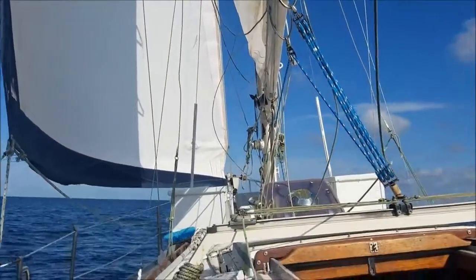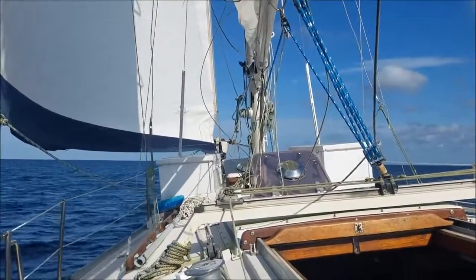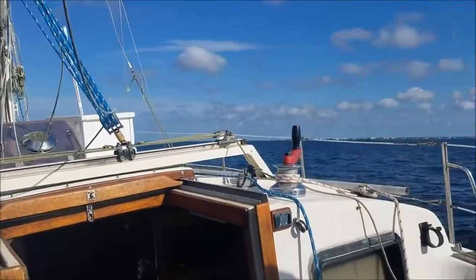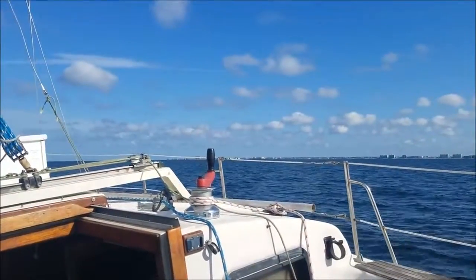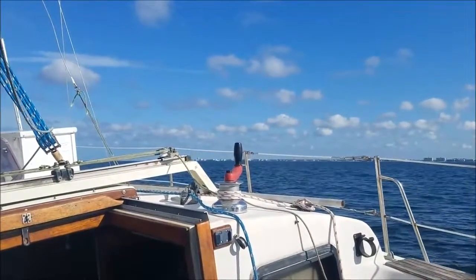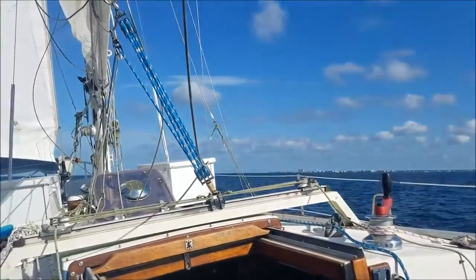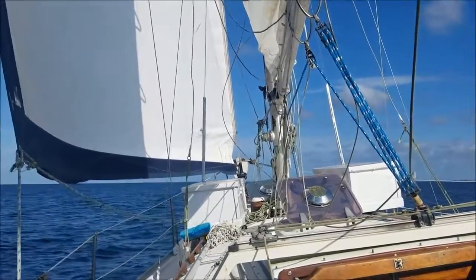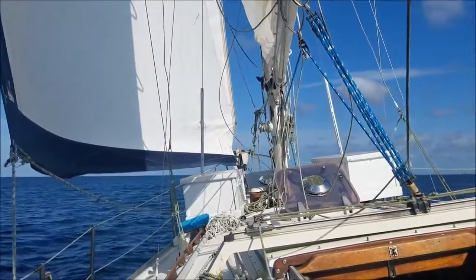Later on in the day, caught a little bit of breeze and just kind of started sailing. You can see those ugly white boxes up there. They're horrible. It obstructs a lot of view. You can see off to each side like that, but pretty much nothing in the middle. You can also see how this umbrella canvas is coming off the bottom of the headsail.